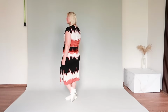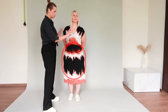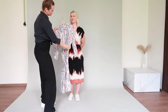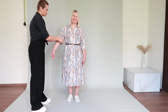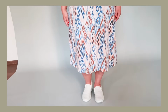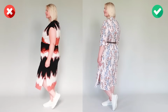Even though the waistline is accentuated on this dress, the harsh horizontal lines really make the figure even shorter and draw attention to the hips. Our goal is to visually extend the body upwards, therefore this dress with smaller vertical prints should work better. And we actually just swapped the belt to this leather belt just to have a more put together look.